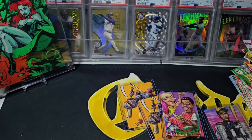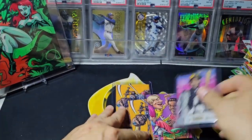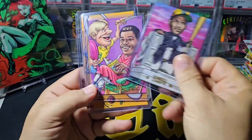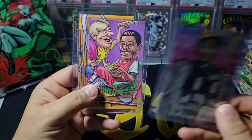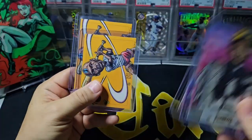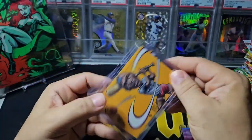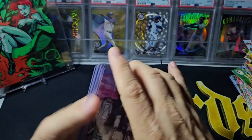So here is kind of, we hit a couple more. I think one more Griffey, and then I just pulled the Bonds and Griffey. Yeah, just because I like the cards. So one Griffey, two Griffies. I didn't pull the second. We got two of the Jordan base cards, and again, I'm giving away one.